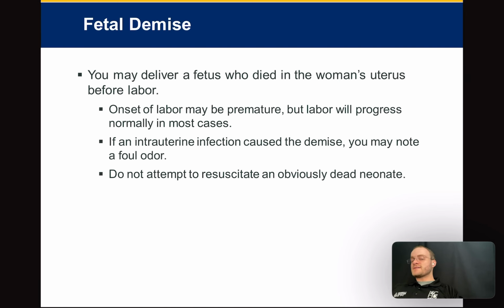Now, fetal demise. You may deliver a fetus who died in the woman's uterus before labor, okay? This can happen at any point, at 16 weeks, 20 weeks. Generally, I'll say past 20 weeks and about 500 grams, which is 0.5 kilograms, that's considered a viable baby. Some will say 24 weeks, but generally somewhere between 20 and 24 weeks of gestation and around 500 grams is considered a viable baby. Now, these babies will die in the uterus, and that's called intrauterine fetal demise.